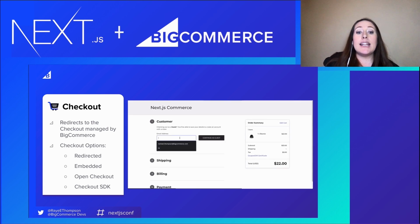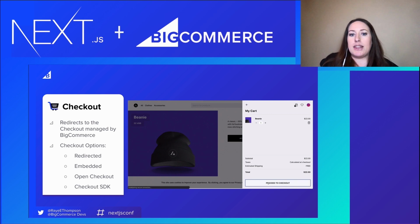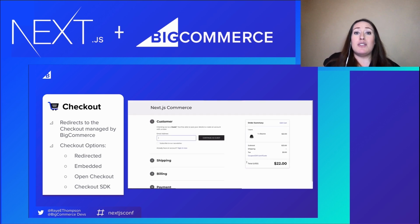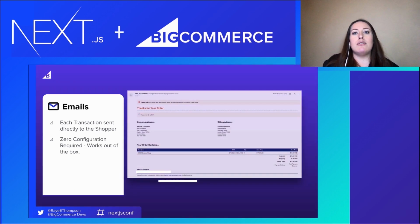So you can get the latest payment integrations that BigCommerce has to offer by using any of these checkout methods. We have more than 65 to choose from at this point. We serve 230 countries and more than 130 currencies. And we're always trying to implement more. So this is a great way for you to have a custom solution, but still not have to build everything yourself.